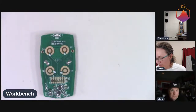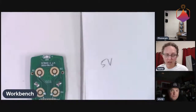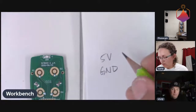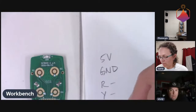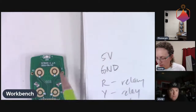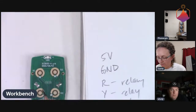So we're going to need a few things for this board. We're going to need power. So we're going to need like 5 volts, and we're going to need a ground connection. And then we are basically just going to need signals. So we're going to need the red, the yellow, and the green relay signals. And those will go to each of the inner parts of these pads.